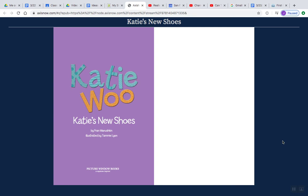So let's read Katie's New Shoes, and let's see if we can figure out what the problem in the story is. There might be one, there might be two. And how that problem gets solved. As readers, you can always be on the lookout for when your characters have a problem and make predictions on how you think they will solve it. And as writers, you should be adding problems into your stories that have to be solved.